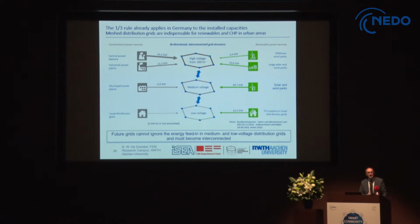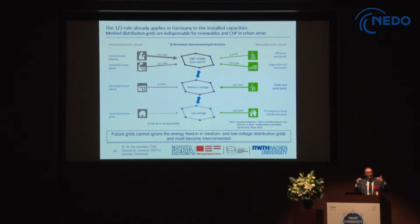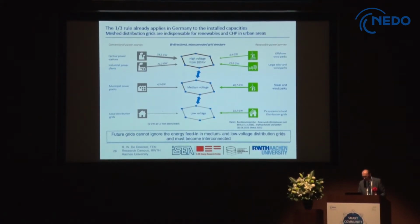The interesting thing is that in Germany, already one third of the green renewable power is in the far distance high voltage. One third, actually more than one third, is feeding into the medium voltage at this moment. And almost one third is in the low voltage. So this rule, one third, one third, one third, which I predicted at an APRI summit in Pisa in Italy for the first time in 2012, is actually already happening in Germany.